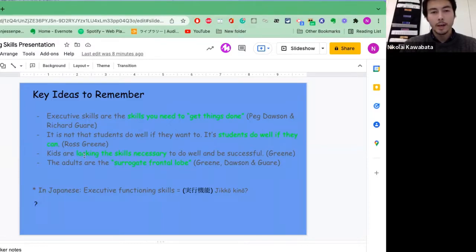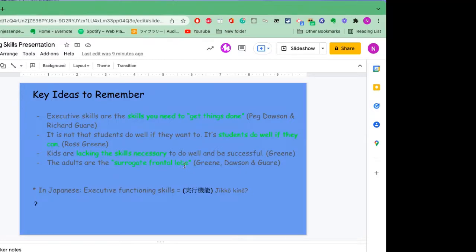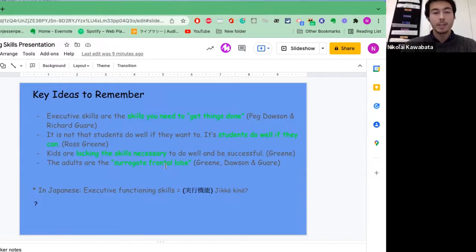I'll keep going. The next key idea to remember is that kids are lacking the skills necessary to do well and be successful. And the last idea, from both Ross Greene and Peg Dawson and Richard Guare, is that we adults have a responsibility to act as a surrogate frontal lobe for students and children who have executive functioning skill deficits. Surrogate frontal lobe basically means we need to be their frontal lobe for them.